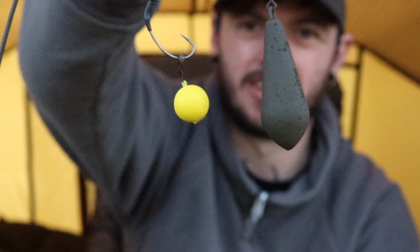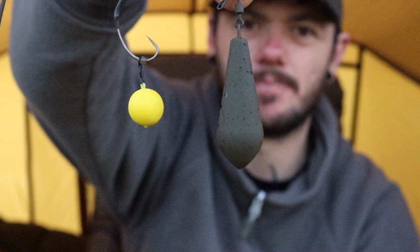Right, so join me here in my bivvy. Show you a little bit about my rig. Again, as always, nice lengthy bit of rig tubing, lead clip. I'm not really sure what the bed is like here. I think it's quite clean. I've got my 3 ounce distance lead.